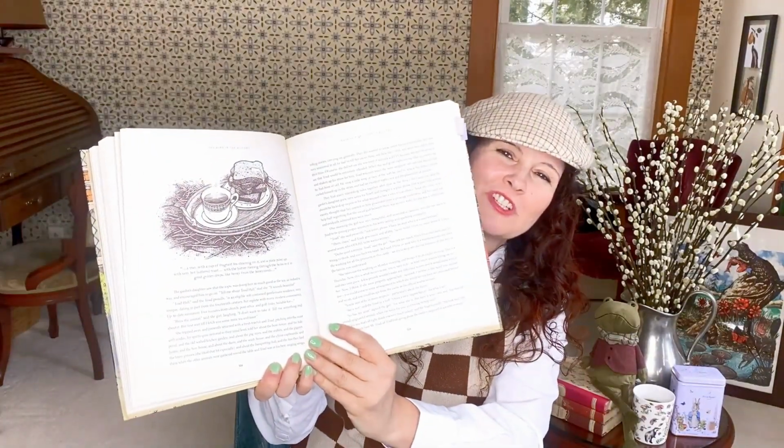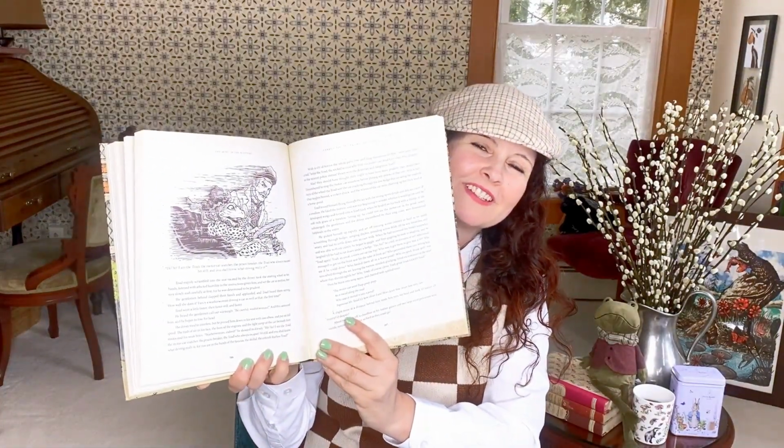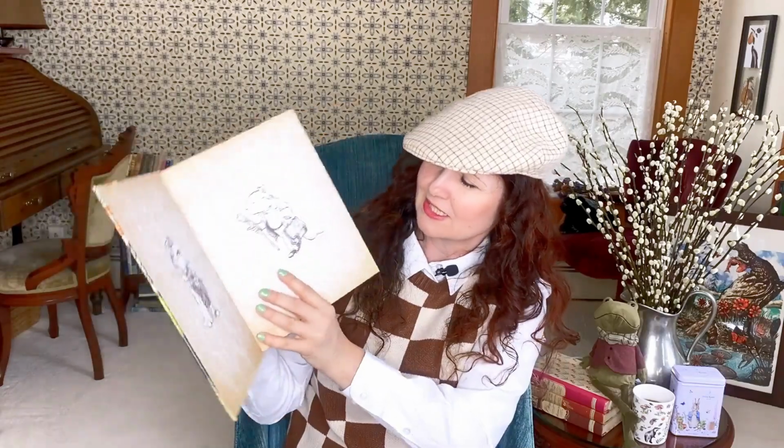Look at this lovely illustration of buttered toast and tea. Toad when he's in jail. And here's another example of that sepia tone. I also wanted to show you that the end papers have the characters. So Toad and Rat, and then Badger and Mole.